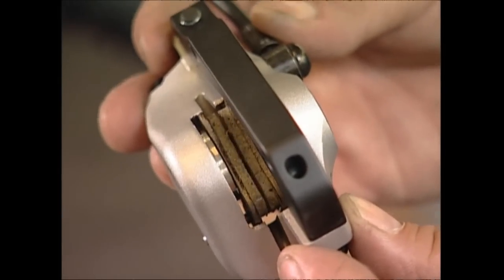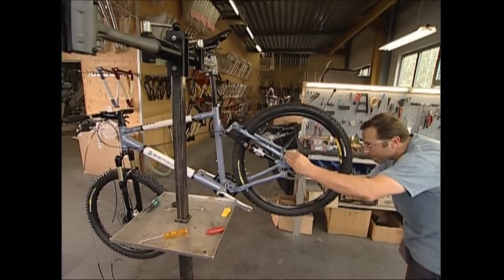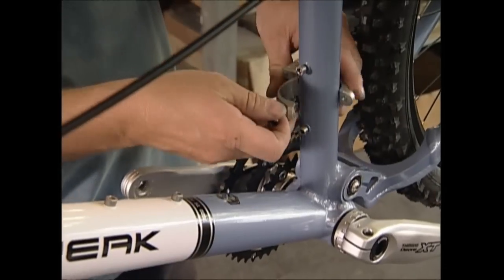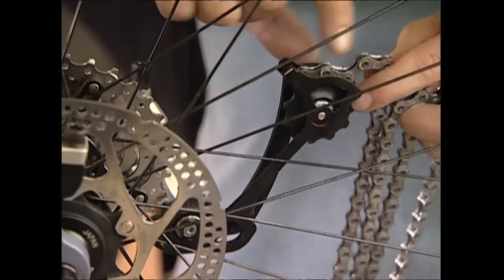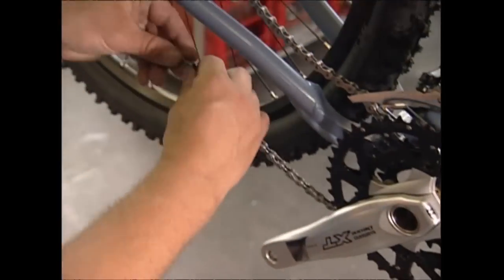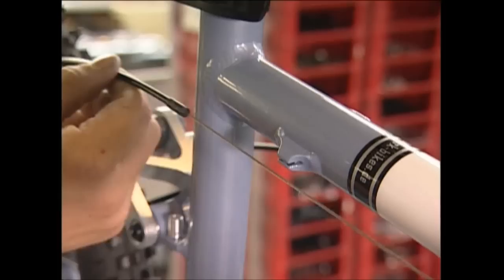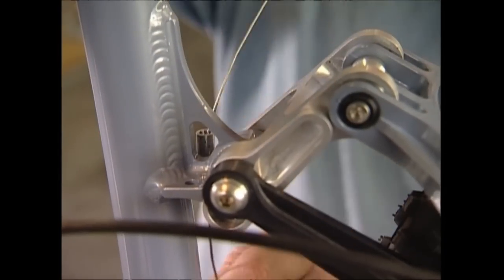They've got disc brakes, which are more reliable than caliper brakes that wear easily and can fail in wet weather. A derailleur is fitted at the back. It's a mechanism that moves the chain onto different cogs to change gears. The fitter threads on a cable that connects to the derailleur and checks it's all working smoothly.